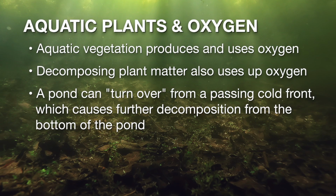Oxygen is both produced by plants and can be used by plants or the decomposition of dead plants. If a pond is perhaps deeper than average and we get into fall weather and the pond turns over, the organic matter in the bottom of the pond goes through a decomposition process in which oxygen is also absorbed.